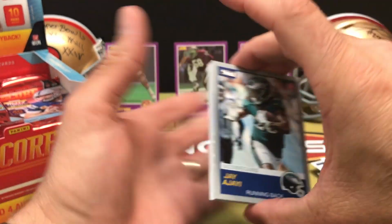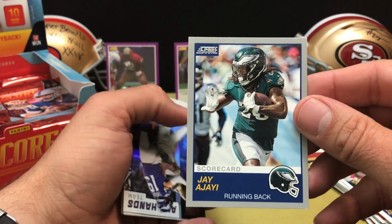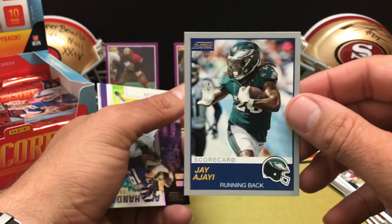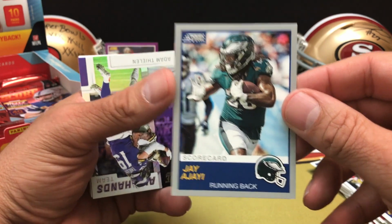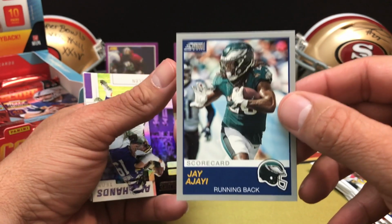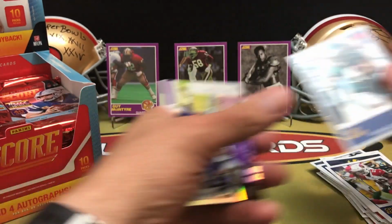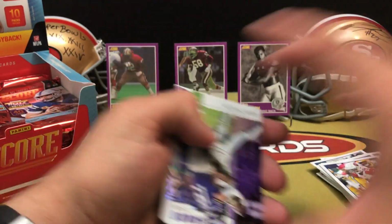Now we're going to get into our insert. So the first one is a scorecard parallel. You can see it's a scorecard here. It's got the gray border. And some of these scorecards, you'll see them in different color variation, and some of them are numbered in short prints and super short prints. But this is just the base parallel, the gray scorecard. Not much different than the base card, just has the gray border around it.